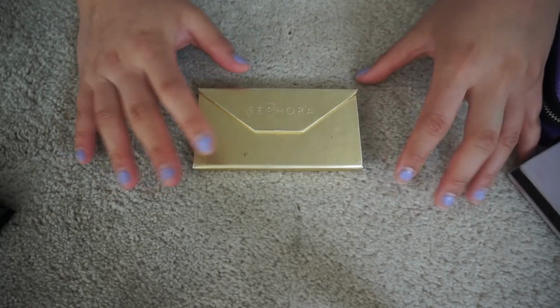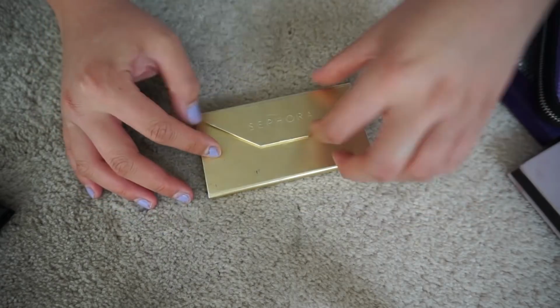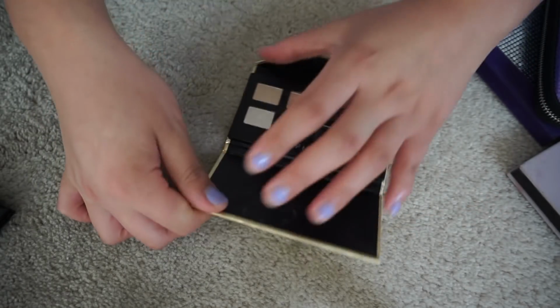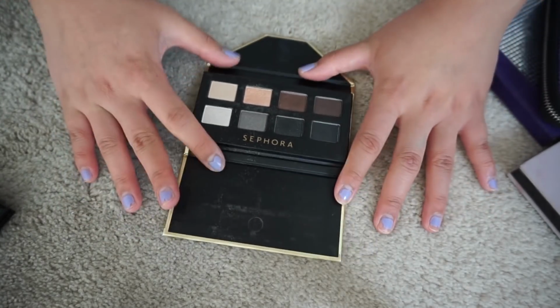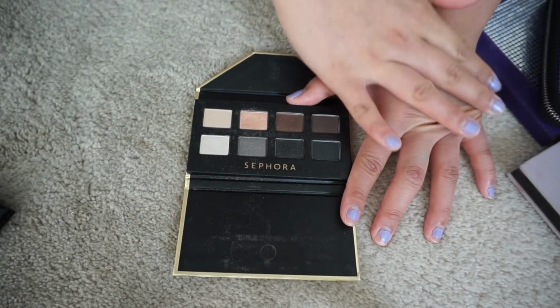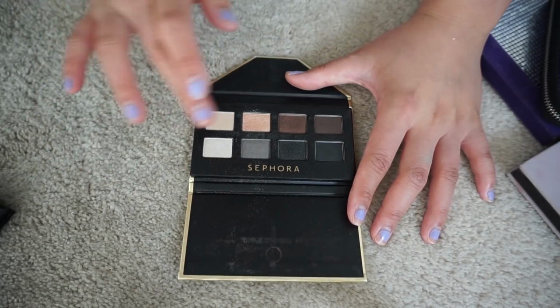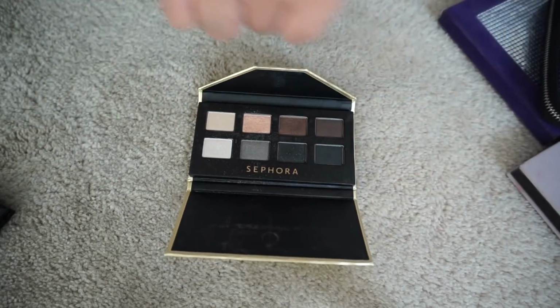Here is a little palette from Sephora that my boyfriend's sister got me. I don't think it has a name, but it's in little envelope packaging, and it's really, really cute. It's got some neutrals and then some darker options if you want to smoke out your look. And this palette's really handy to take traveling because it's so tiny. So I'll just swatch a few of the shades.